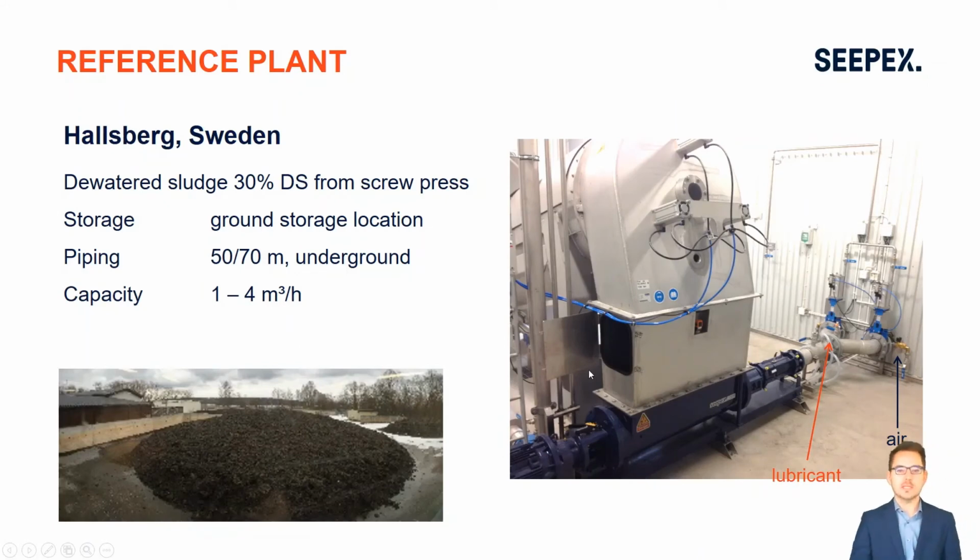Another installation, in Hallsberg, Sweden, is also where we have a split directly after our pump to 2 different locations. Also here we have a ground storage installation and underground piping of 50 to 70 meters. The interesting thing here is that you see we have a very large cone that occurs for this underground conveyance, so you need very few outlet points on the ground storage. The diameter of this circle is around 30 to 35 meters, so a good distribution of your sludge on an open area.